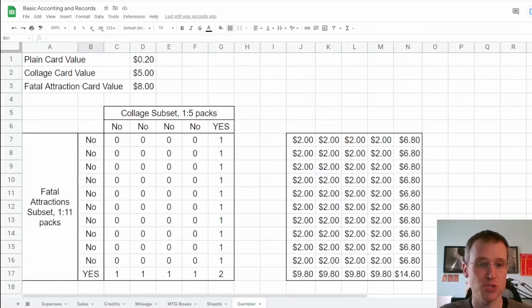So there are two subsets that you can get in these packs, and one is the collage subset. It's a 9-card picture, and we'll say that those are worth about $5 each. That's pretty reasonable, and they come one in every 5 packs. And then the second subset that you can get in these packs are the Fatal Attraction subset, and there are 6 cards in that set, and they are worth about $8 each, and they come about 1 in 11 packs.